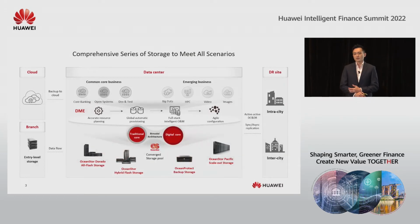In Huawei, we are here to help you cope with digital transformation in the finance sector. We have a comprehensive portfolio of storage solutions to meet the needs of the entire range of applications today. That includes our all-flash storage for transactional applications and our distributed storage for massive data analytics. We understand data protection is also a key requirement, and in this area, we have developed our own backup appliance that offers not just fast backup speed, but also blazing fast recovery speed up to 172 terabytes per hour.